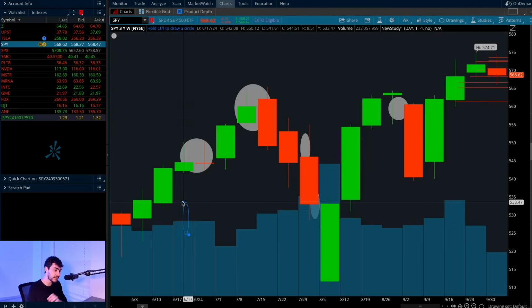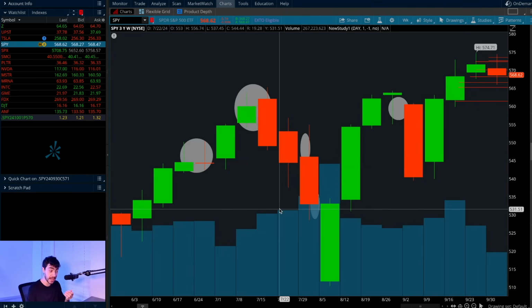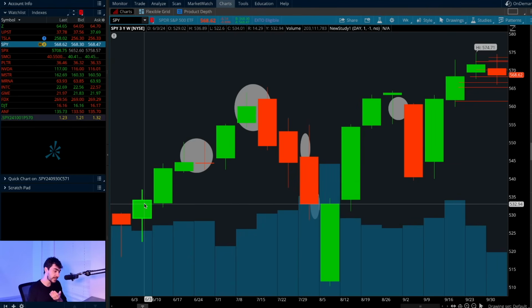Now, in terms of the thesis behind this from a technical point of view, what I wanted to show you in terms of the weekly chart, this is what could potentially be happening here. You can see right here, we have this red candlestick on the weekly chart, and then you have another red candlestick on the weekly chart. You have a slanted bullish uptrend to the upside, right?